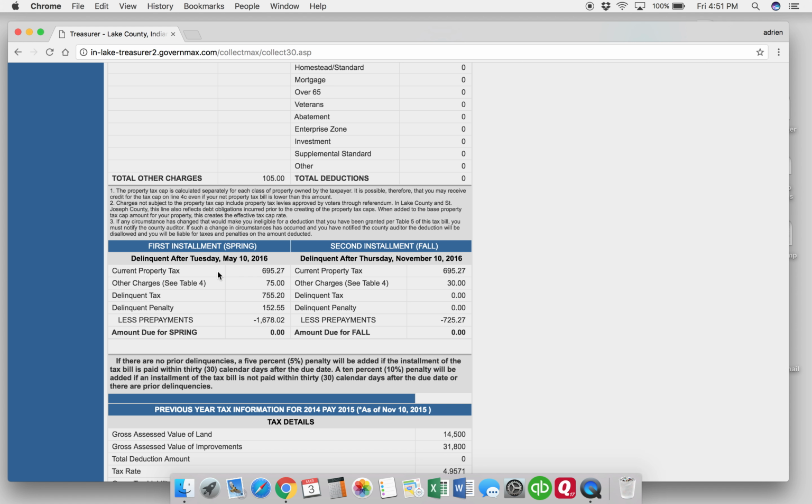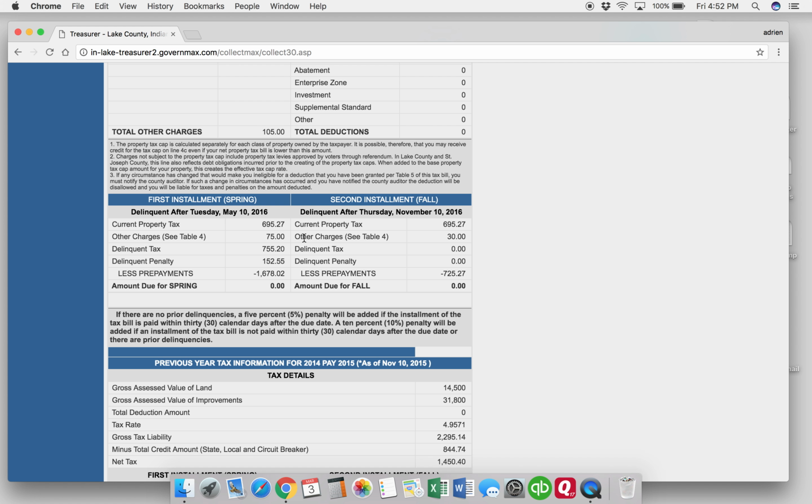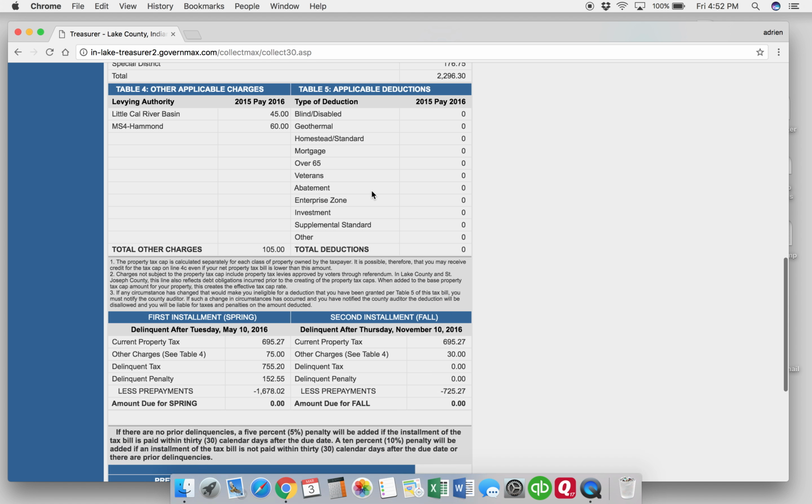Finally, down here at the bottom, it shows the 2 installments, the spring installment, which is due in May, the fall installment, which is due in November. Right now, it's showing the taxes that were paid in 2016. Both installments were paid. Let's say this fall installment was not paid, you'd see the $725 down here. This box down here shows the previous year. In a couple of weeks, they will update this to show the 2017 taxes. Keep in mind the May payment that's going to be paid in a couple of weeks is the first half of the year for 2016, but we're paying it in 2017.